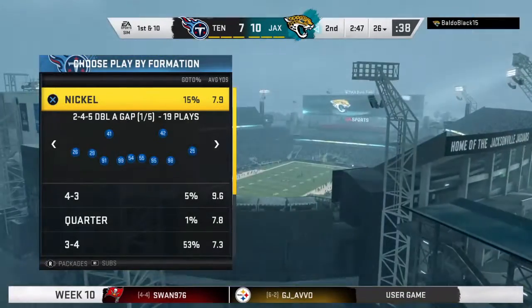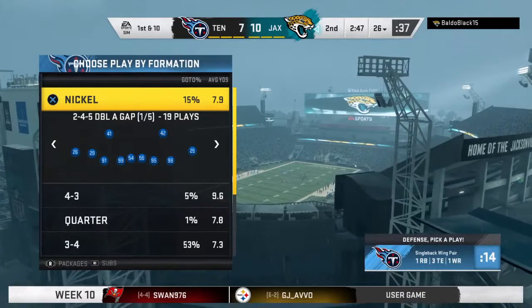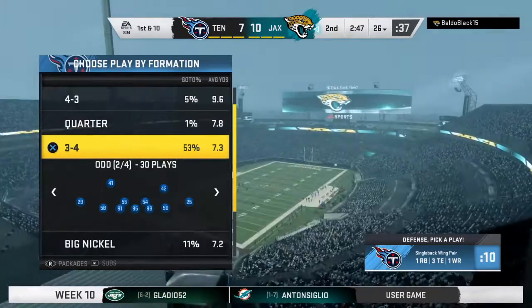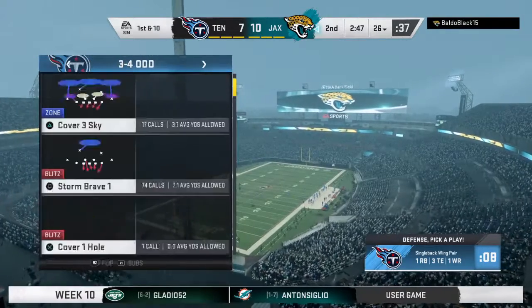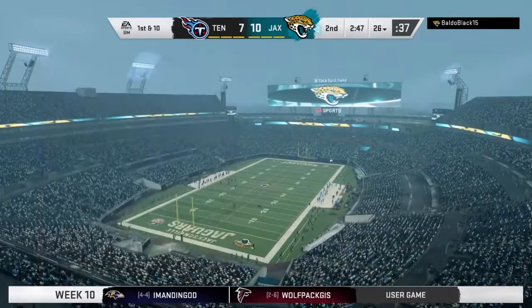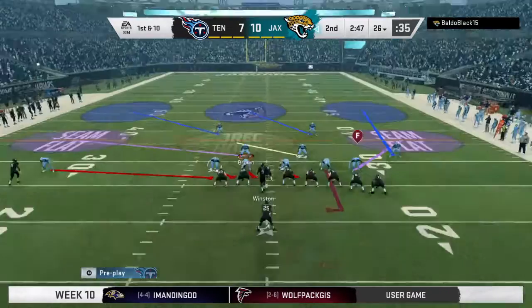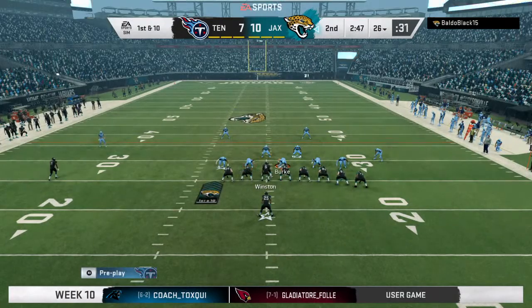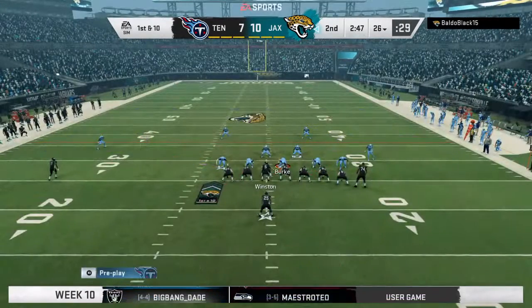Now, after the completion, we're going to get a timeout, an injured player. While the trainers take a look, we'll step aside. Jaguars come to the line to start their next drive. And thus far, the weather has not slowed this offense down one bit. They've looked good so far in the first half.